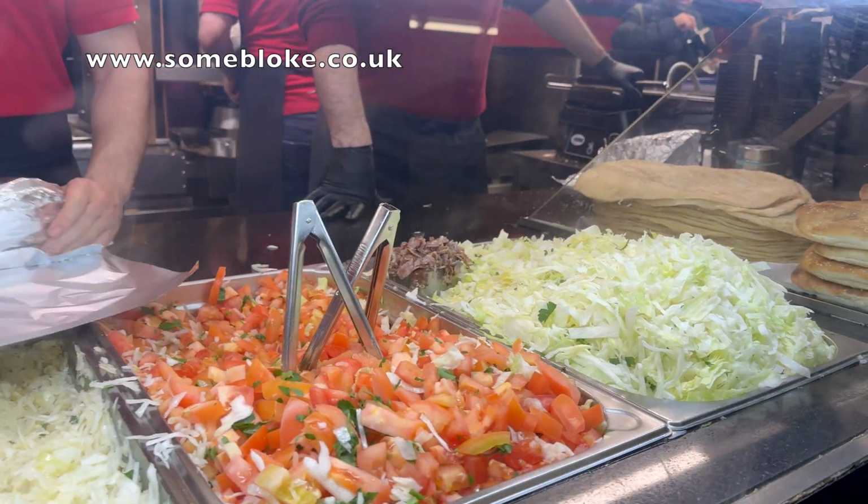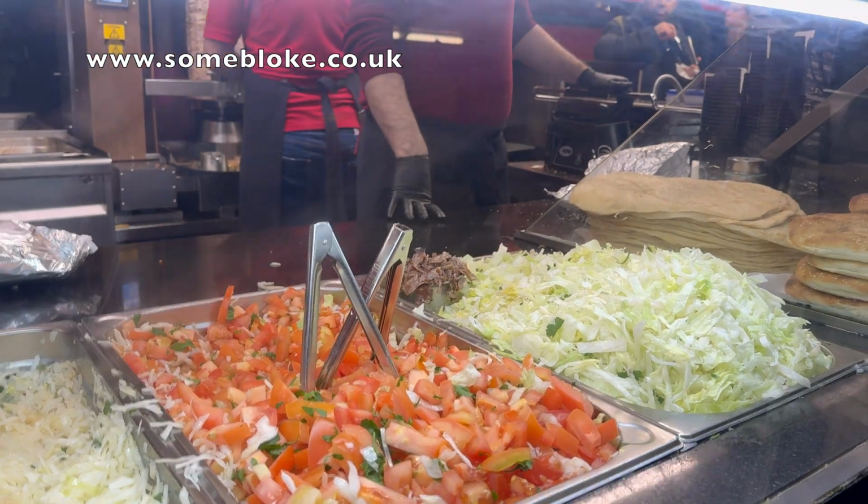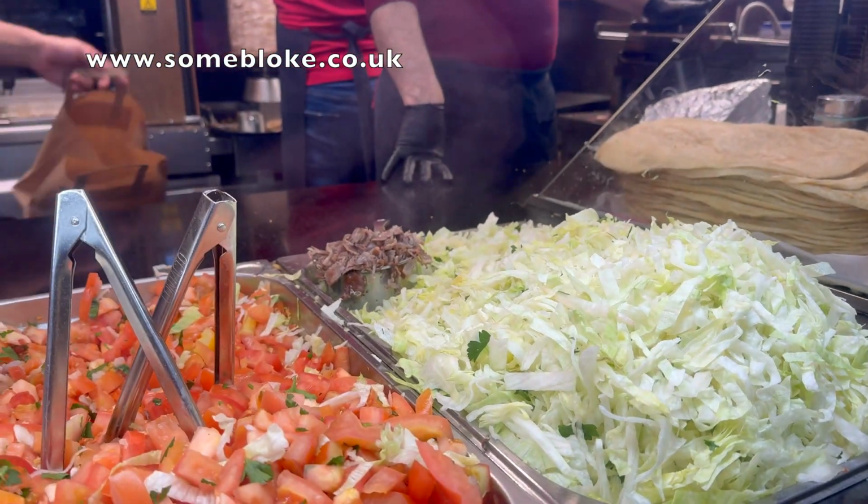Just chili sauce. Oh, and some garlic. Little bit of garlic. Just a little bit of garlic. What? North of England.